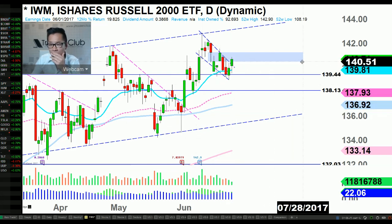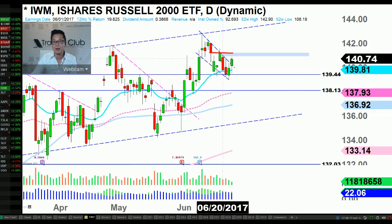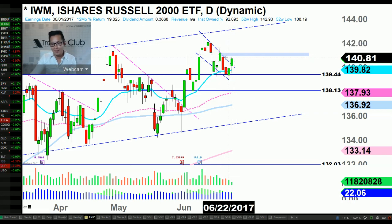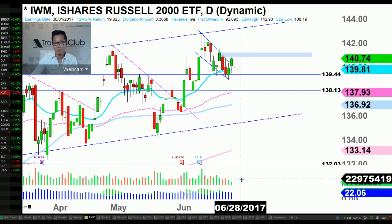There's a little bit of a gap here, kind of like Spider. Again, that gap right there got filled, and then what happened? Things got hectic. So we're very near that gap. It's a much smaller gap though, not as big as this one. So possibly you could just ignore it and continue to move higher. We'll see how it plays out.